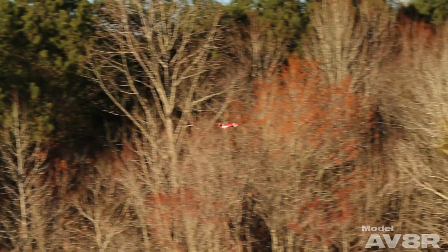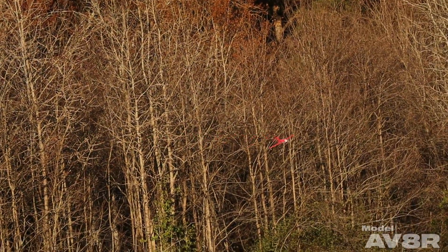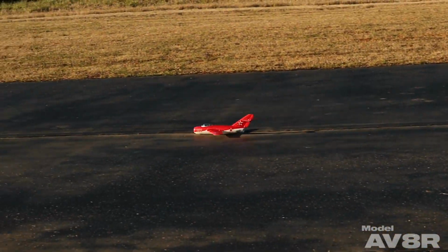I'm excited to be able to take this thing anywhere, even if I've only got a few minutes to fly, and get a little flying in. It only weighs 3 ounces. It's pretty much harmless. A lot of fun to be had for 10 bucks.